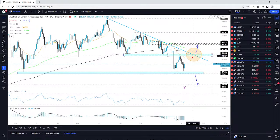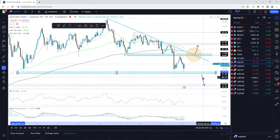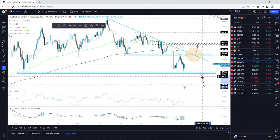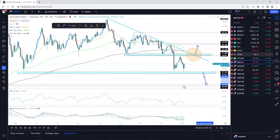And if it does make a move higher, great, wonderful. We could go a little bit more north. But if it holds, another decline here could be possible. But either way, guys, at this point in time right now, I will just stick to these two highlighted territories and wait for a clear breakout through one of them.